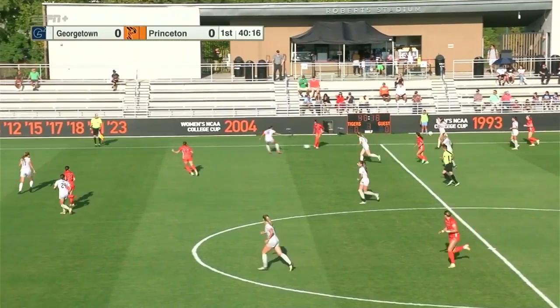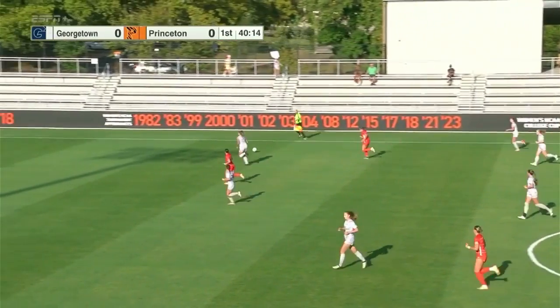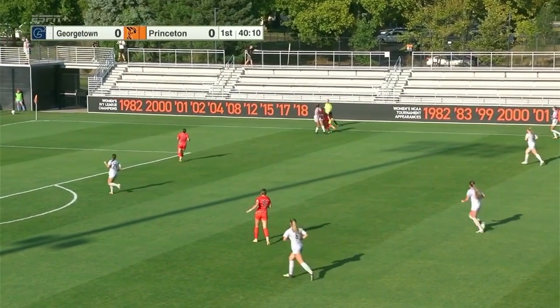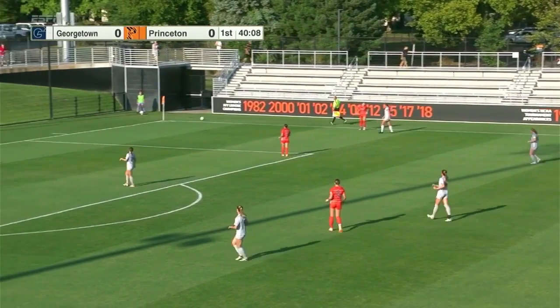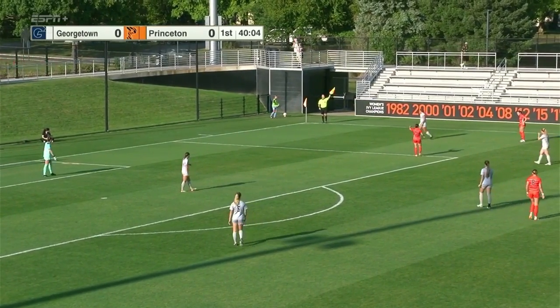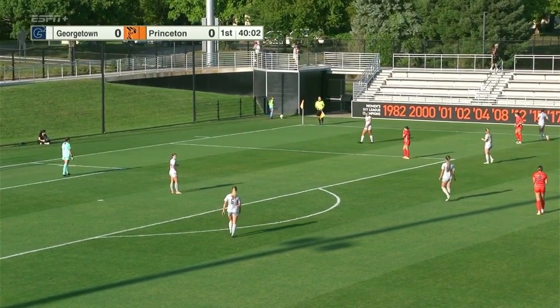Wong connecting to Bryant. Trying to thread one through for Barry, but she wasn't making the run, so Rennie collects. I thought that was a good sequence right there, but then trying to play it a little bit too direct and long. Play to feet there and play out of that space forward.